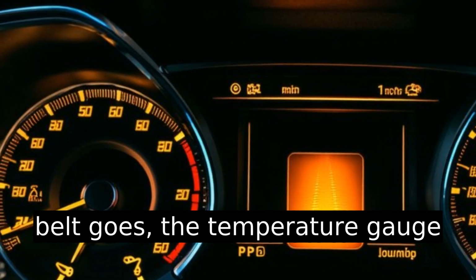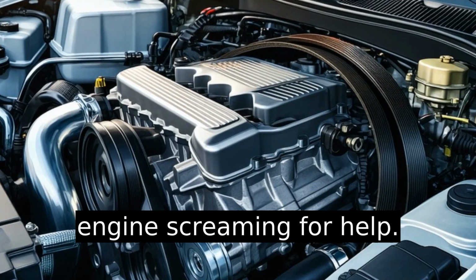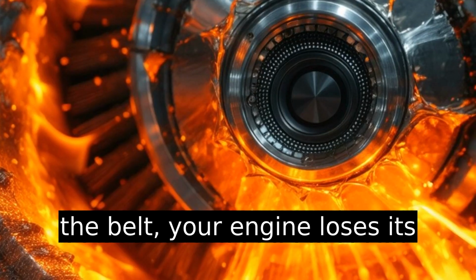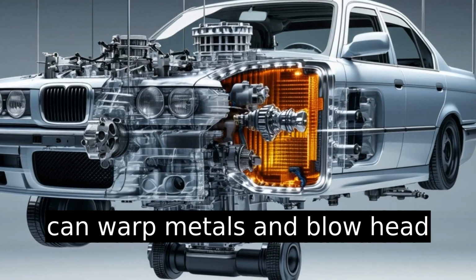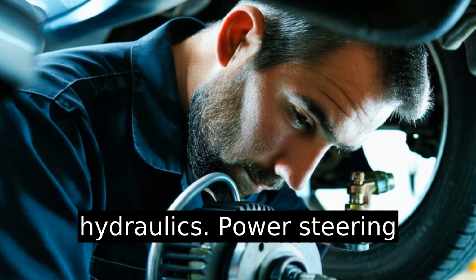Firstly, if your belt goes, the temperature gauge will start climbing. That's your engine screaming for help. Without a water pump powered by the belt, your engine loses its cooling system, and overheating can warp metals and blow head gaskets. Now let's talk about hydraulics.